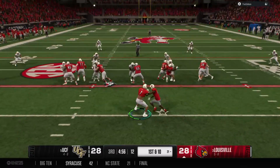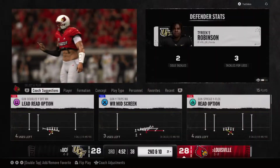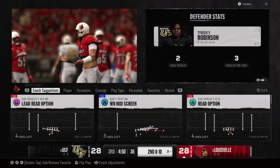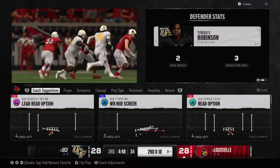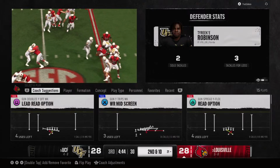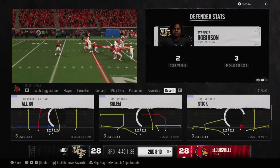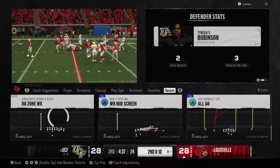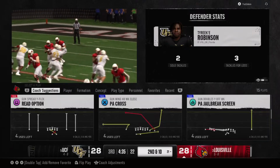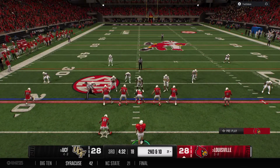Linebackers trying to confuse this offense now. And they try the middle, but stuck for no gain. That back just had nowhere to go. Got to give credit to the defense and their run fits on that play. Second down after that previous play.